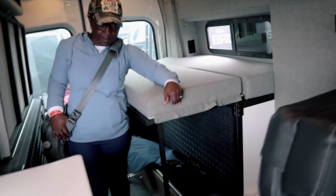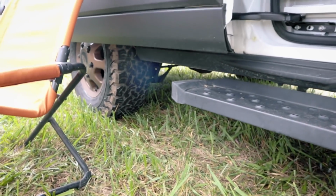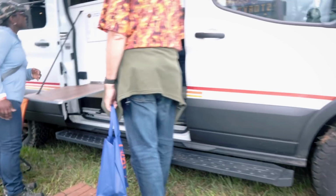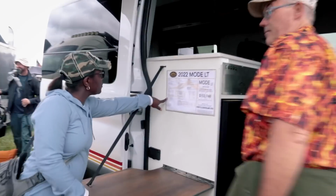We can take a look at it on the outside. Okay. So it's obviously not a dually, as you can see there, but that gives you a little bit more flexibility with all-wheel drive to go a little bit further. So let's check out the specs.